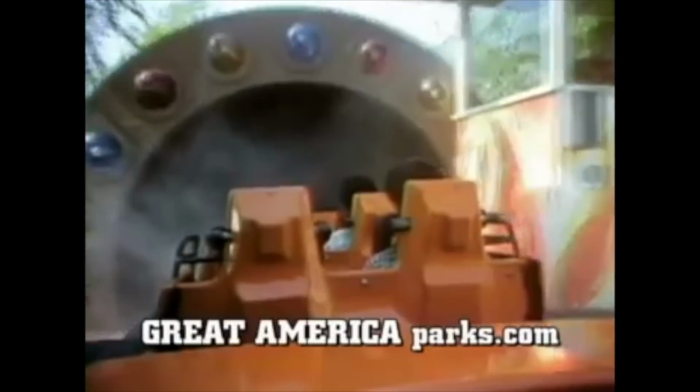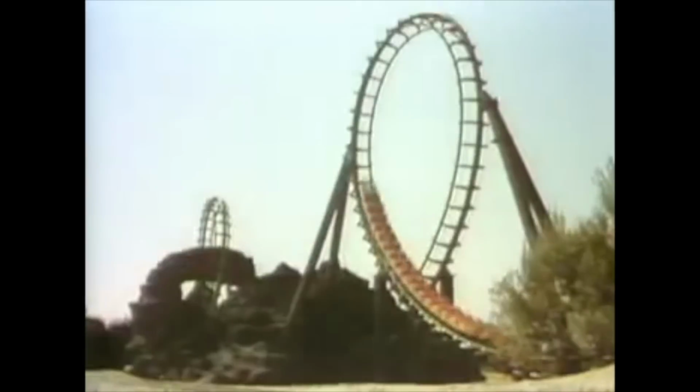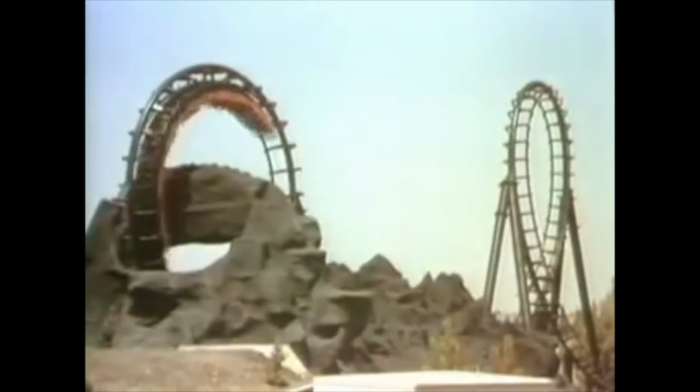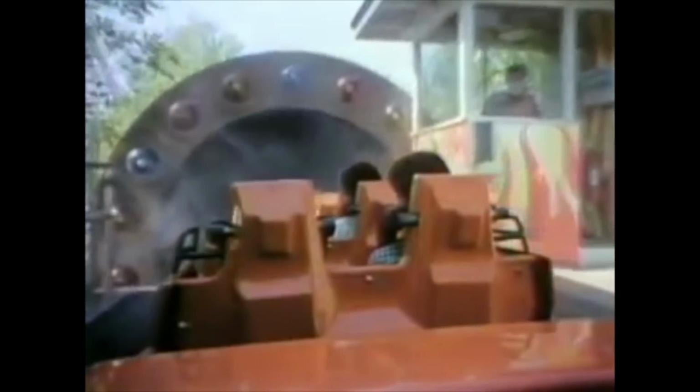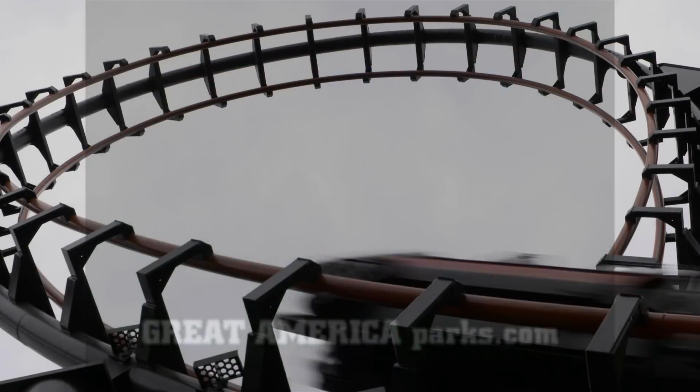Brace yourself. We're going to take you on Great America's startling new Demon. What a day, what a place. Neat ride! Do it again! We're Marriott's Great America, Great America.